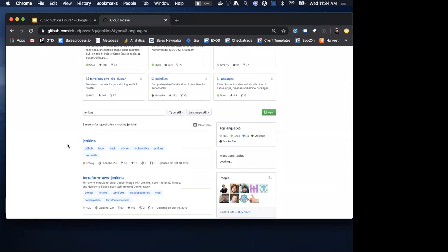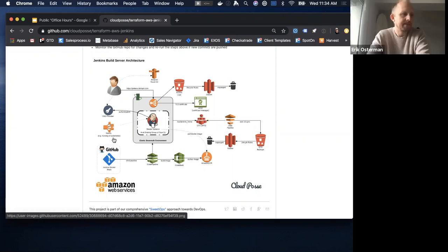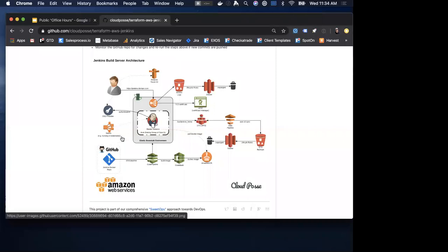Looking at the architectural diagram, and apologies, I'm no expert in this particular area. I've gone through the Terraform code and I can understand most of this, but the one bit that seems to be missing is the slaves configuration. Am I missing that, or is that something that we need to build ourselves?